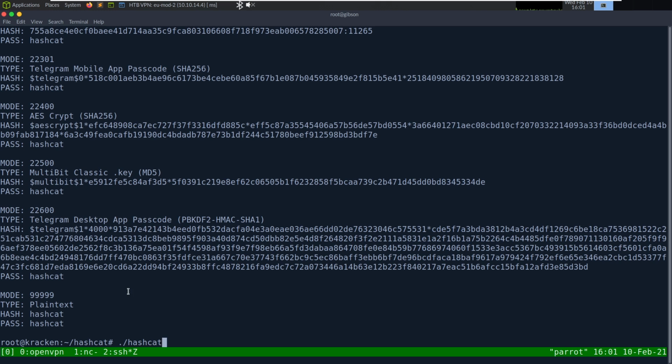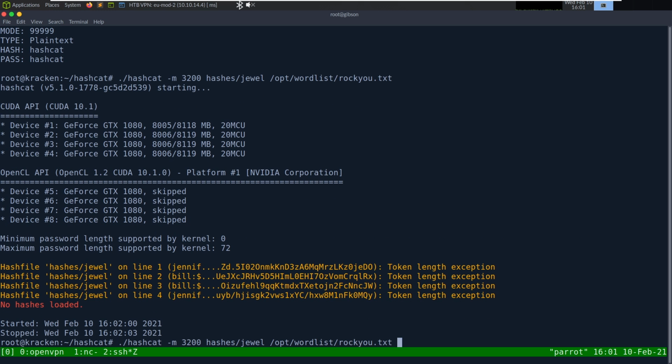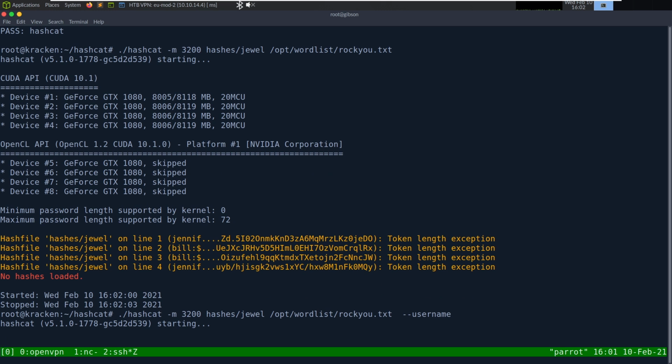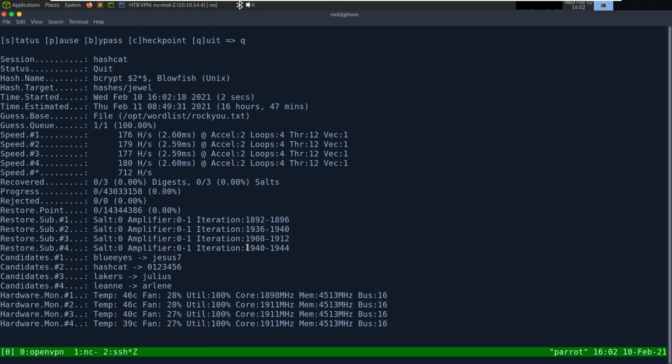So ./hashcat -m 3200 hashes.joule /opt/wordlist/rockyou.txt. And I think that's all I need. Oh, we're going to need to add that --username flag. I think it's username, maybe usernames. I never remember if it's plural or not. But we get a token length exception for Bill. And I think that is my fault.